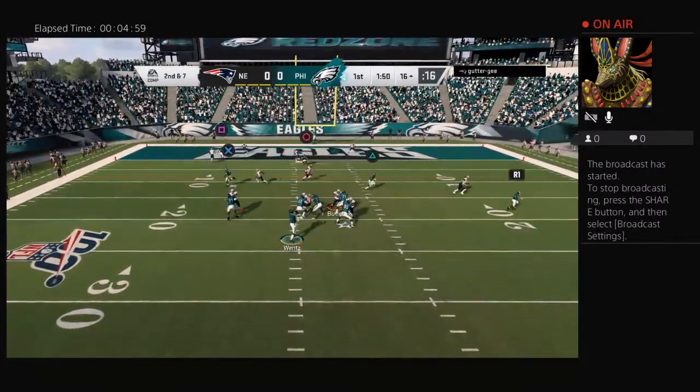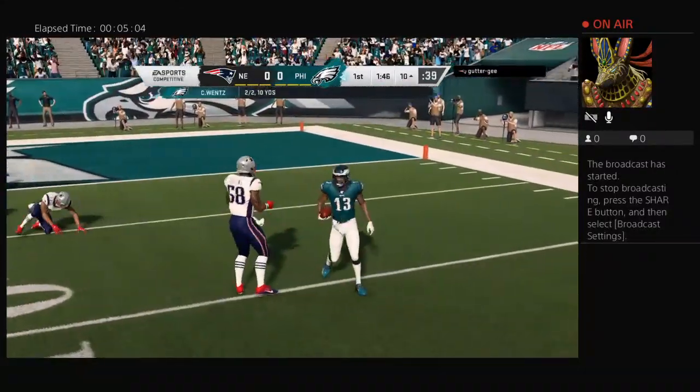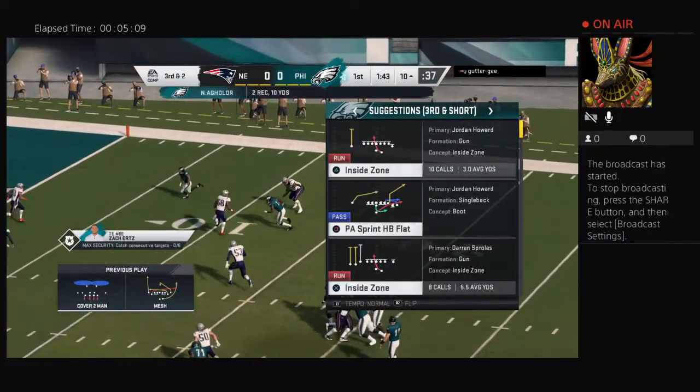From the 16, Wentz. It's caught by Aguilar. And he'll get it here to the 10-yard line. A gain of 3 last play. This time they double it and pick up 6.